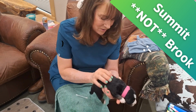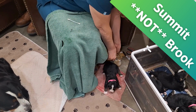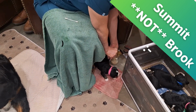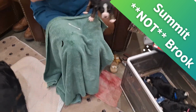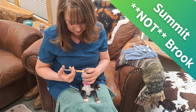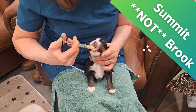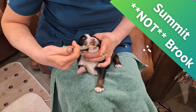Now for the part that's not a lot of fun, back to the cool damp cloth. And I'm gonna get her treat ready. It's okay if they back off of it. That's actually her using her problem-solving skills. She just learned that she can back away from something, possibly, if she doesn't like it. We're desensitizing her to having her mouth handled, and a sweet, sweet reward for all her hard work and cooperation.